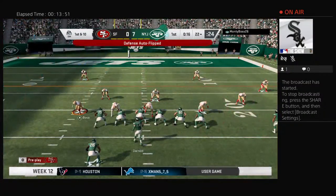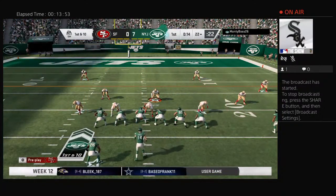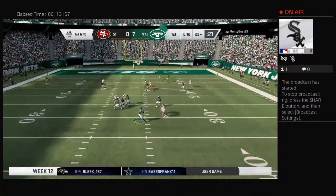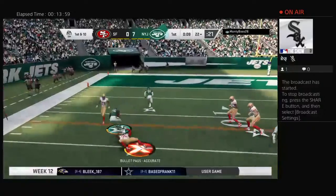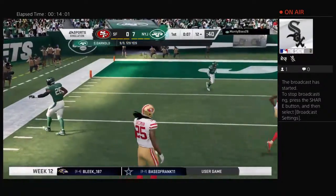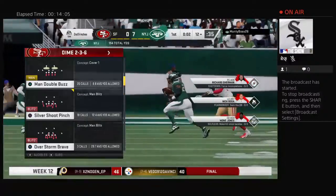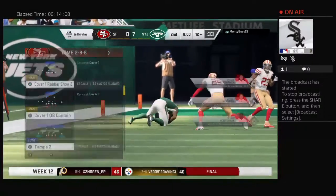Darnold now 8 of 8 throwing the ball in this first quarter. It's 1st and 10. Throwing again is Darnold. Caught here by Bell. And he'll go down here at the 12-yard line. 10 yards on the pickup there, and it'll be 2nd down.